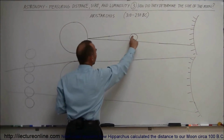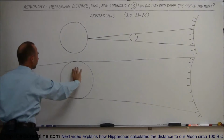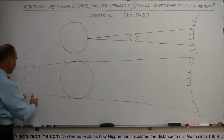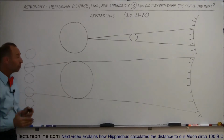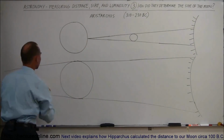So then what they said was, well, on the other side of the earth, once in a while, the earth blocks the sunlight for the moon, and then we have what we call a total lunar eclipse. But when that happens, we can see the moon slowly disappearing into the shadow of the earth, staying there for a while, and then eventually reappearing on the other side. And they assumed that that distance, of course, from the earth to the moon would be the same as from the earth to the moon on the other side.